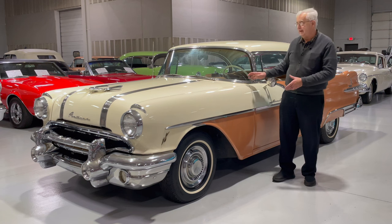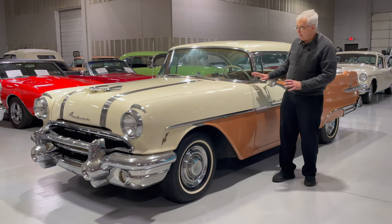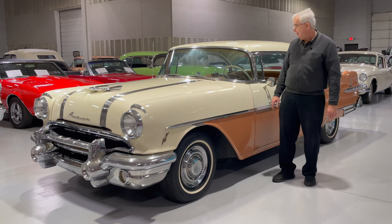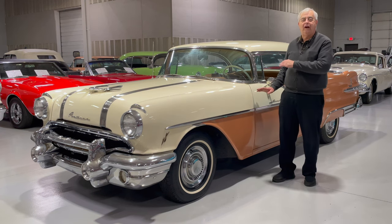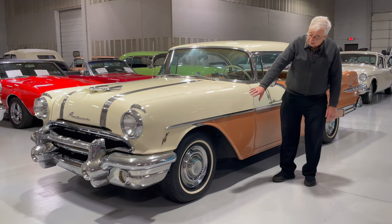Now this car is refinished in its original colors of Sandalwood Tan and Sun Beige, which is a really nice color combination because it really matches well with the interior on this car also. I love the full hubcaps, of course.